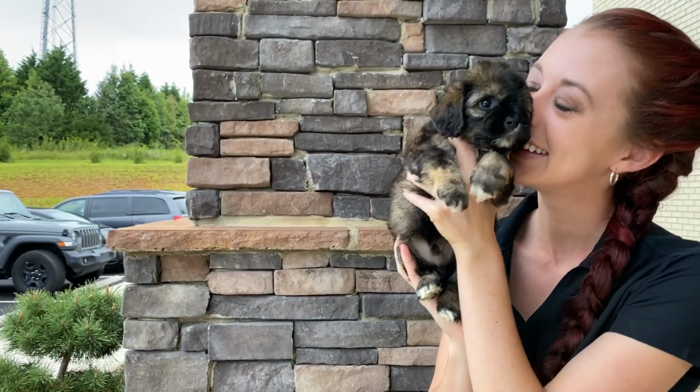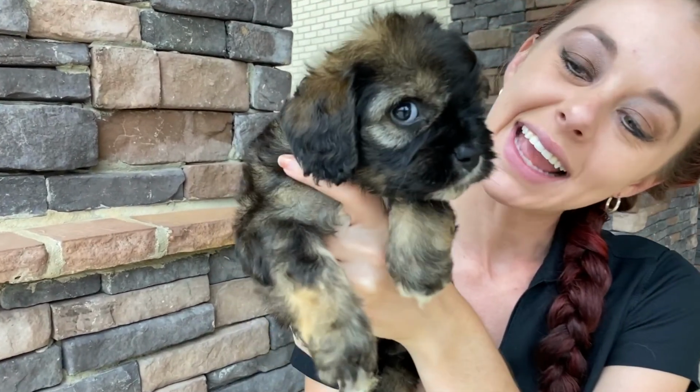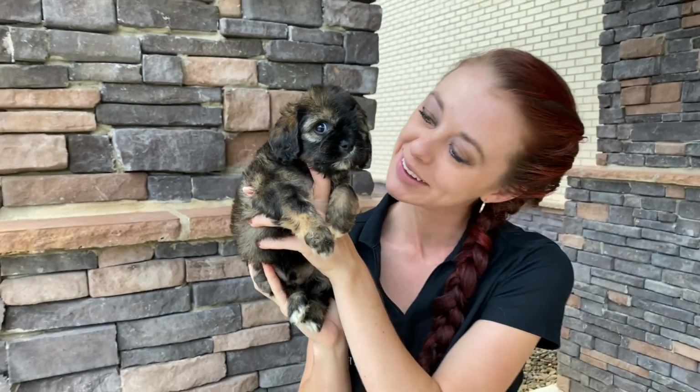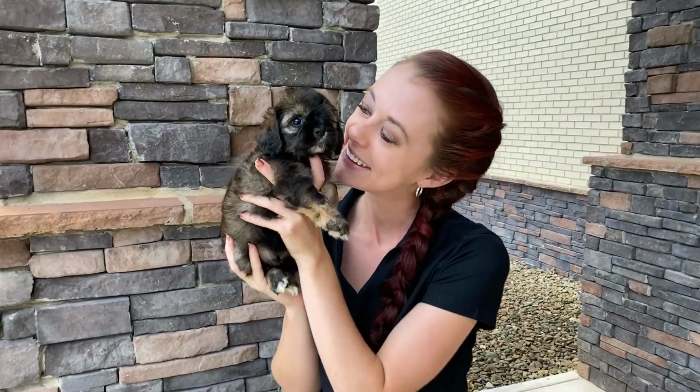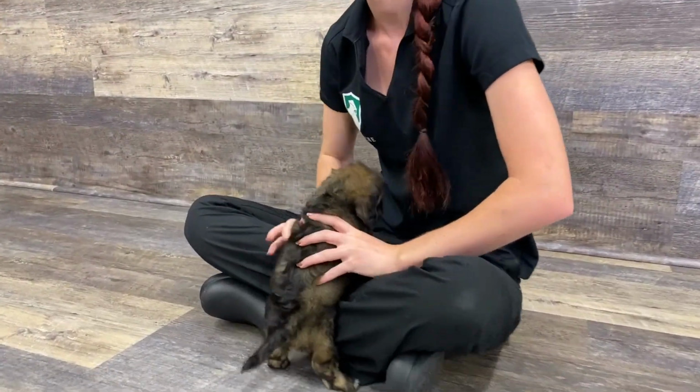And then on the confidence scale, he is very confident. This is one of the most confident litters that we have had. The trainers have already told me this is projected to be probably the best Cavachon litter we've ever had when it comes to training, because they're all confident. They act much older than their age. They're showing intelligence, and so we're very excited about it.